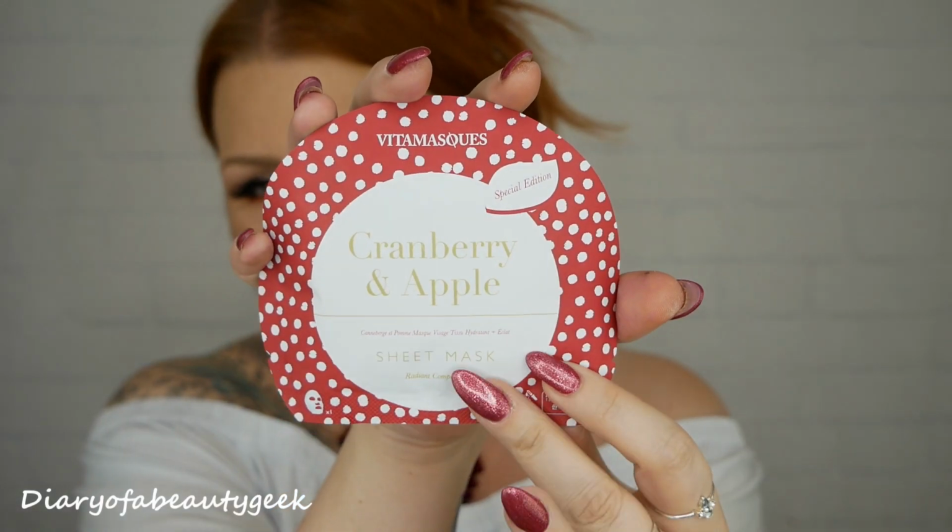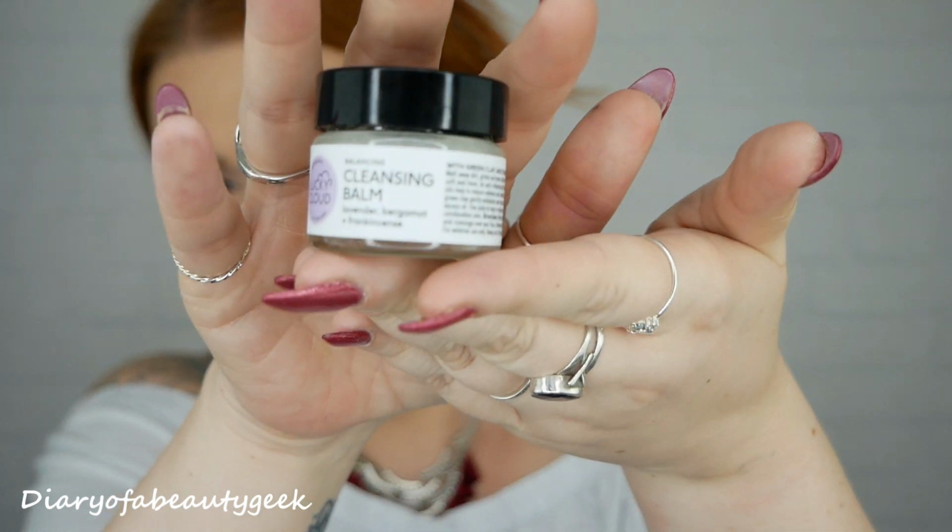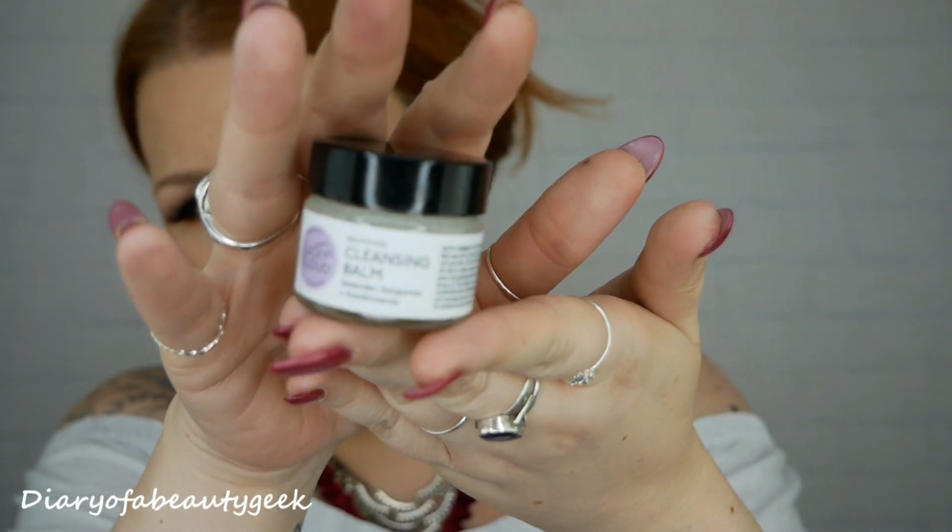So there's that. Next we've got a product by Lucky Cloud Skincare, and this is a balancing cleansing balm, and it's lavender, bergamot and frankincense, and there's 15 mils here. I love, love, love cleansing balms. Oh, I wonder what this is like.